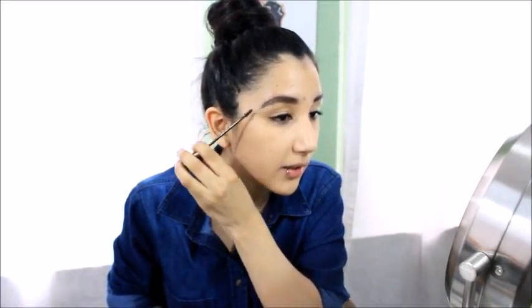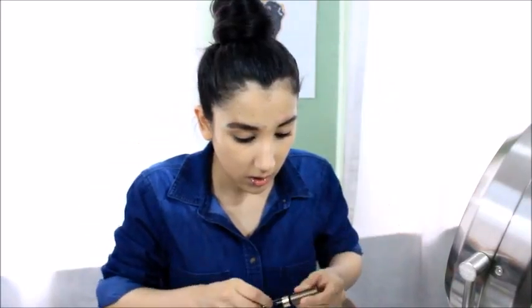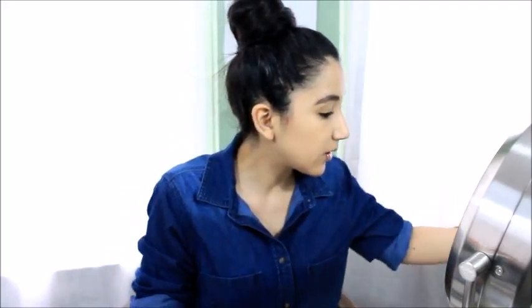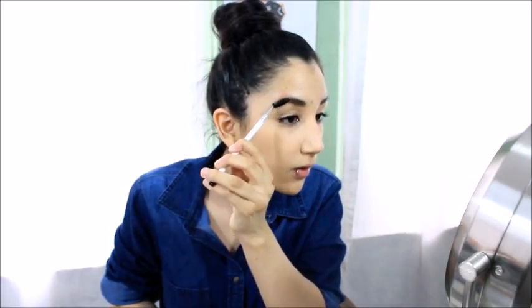It's the L'Oreal one. There we go. This one is really good for a drugstore product. So I'm just going to go in with this eyebrow gel, and I'm just going to lightly go over the brow. Alright, and then I'm going to go in one more time with my little spoolie. Actually, I'm going to get this one here. Lightly brush over it.